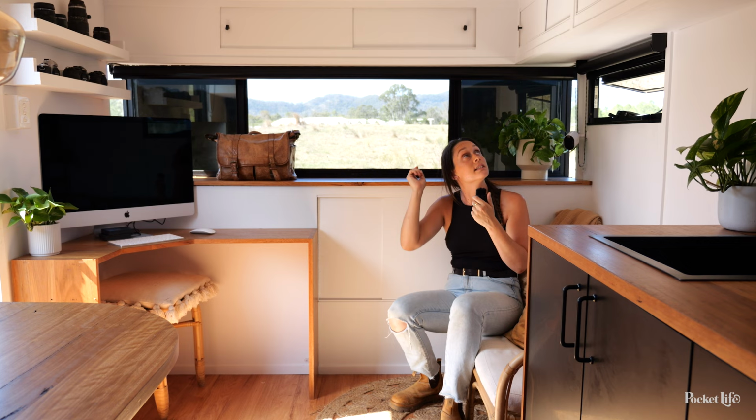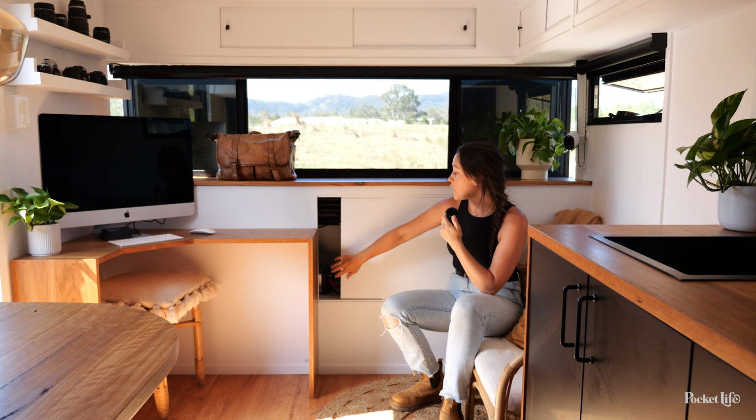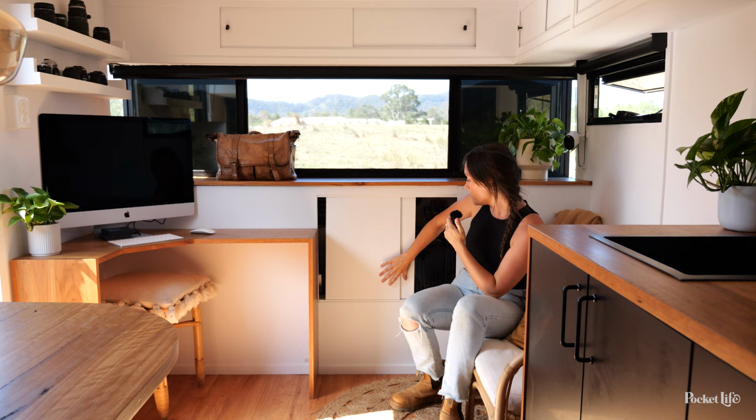But the main reason this whole end of the van was redesigned was to store what's in here. So this is where my off-grid system is actually kept. So I'm actually going to take these off with great difficulty. Give me a minute.